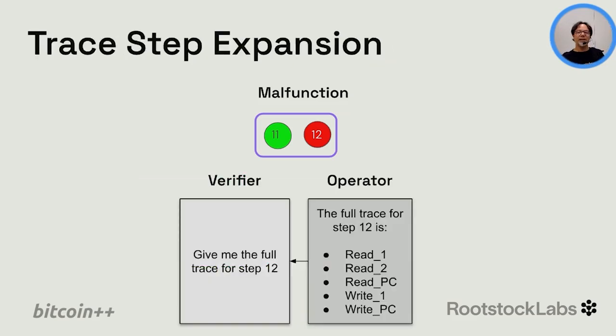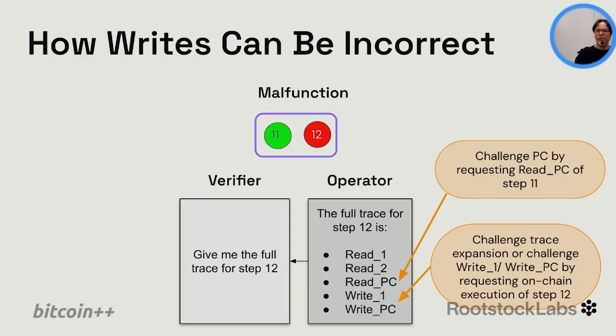So what we ask the operator, in this case, is a new challenge where we ask for the full trace of that instruction. We only had the hash. Now we want the full trace of that operation. So the operator will bring all the read values, each one with the last step where this memory address was last written, everything. And now it's very easy to find out where the error is.